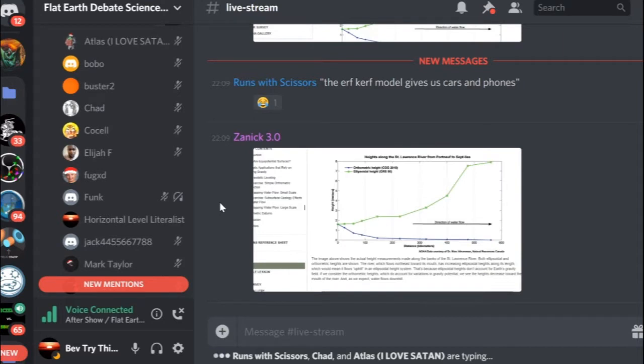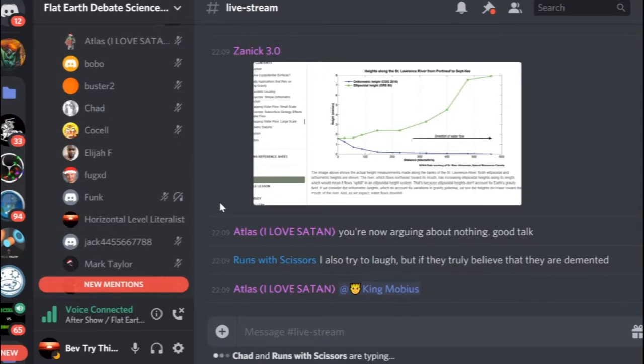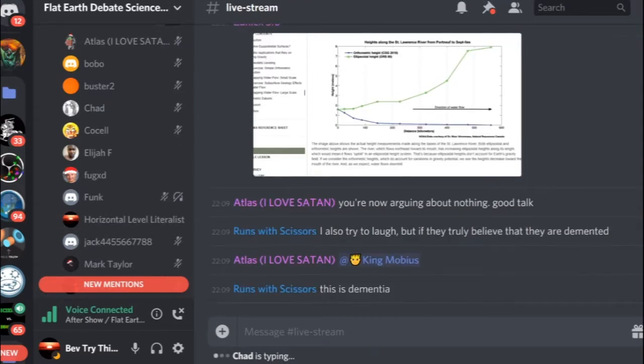Well, how much curvature is in that as well? The curvature would be more than 8 meters. That'd be over... Oh, get out. This is some super water, super river.